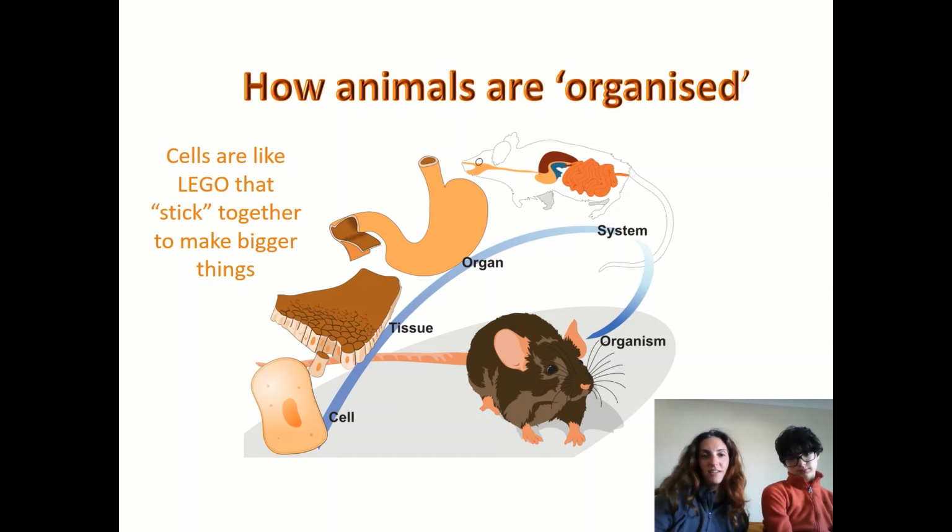So I would like to understand what a cell is to begin with, because we're going to talk about a special kind of cell today called a stem cell. You can think of cells like a brick in a Lego, because cells are like Lego that stick together to make up bigger things in your body. You can see in the diagram here, you start off with a cell, and you glue a whole bunch of cells together, and a whole bunch of cells glued together makes up what we call a tissue.